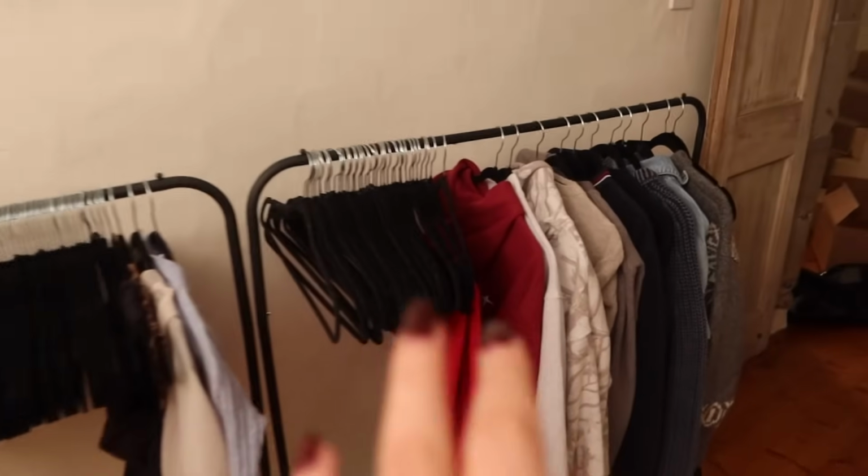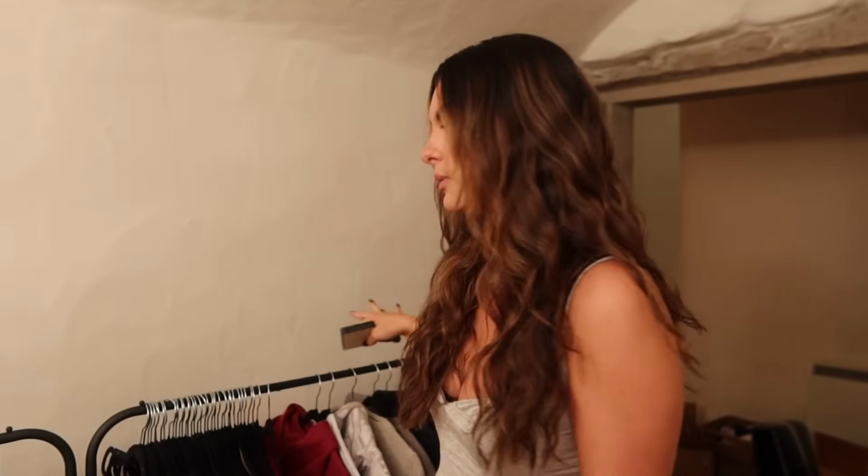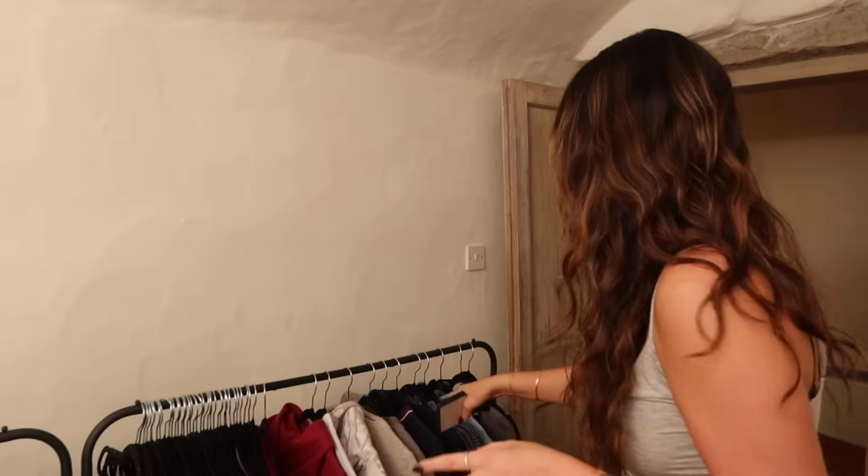What I need to figure out is what to put down here versus what to keep upstairs. I think it makes the most sense to put my cold weather stuff upstairs because Scotland is freezing and it's only gonna get colder, and then put my warmer weather things down here. Just feel like that'd be easier. So I feel like pants and cold weather stuff upstairs, jackets, hoodies, sweaters upstairs, and then dresses and warm weather stuff down here. I think that will be best.